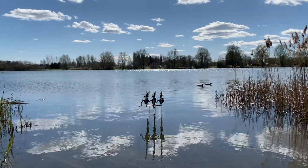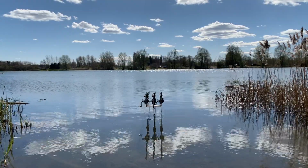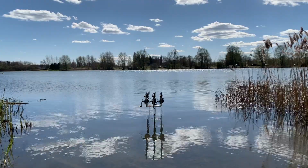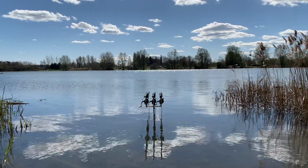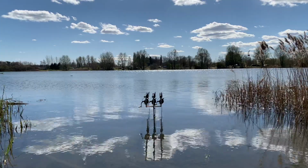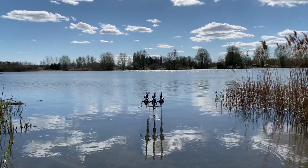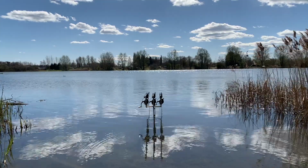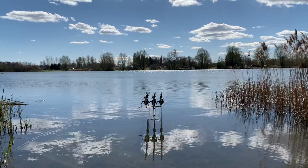Quick afternoon update. Rods have been out a couple of hours now. No action as of yet, as to be expected. Like I say, the weather looks glorious. I'll just give you an idea of where I've placed my rigs. So they're all, funnily enough, at 20 wraps exactly, spread across the middle of the lake.